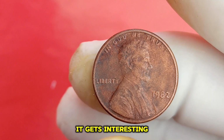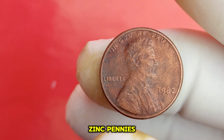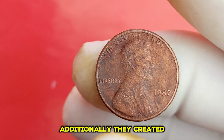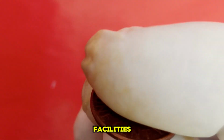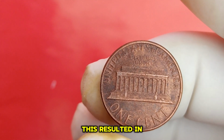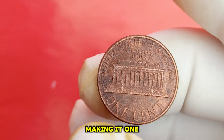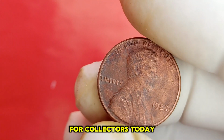But here's where it gets interesting. During this transitional year, the Mint produced both copper and zinc pennies. Additionally, they created coins at multiple facilities, including Philadelphia, Denver, and San Francisco. This resulted in several variations of the 1982 penny, making it one of the most fascinating coins for collectors today.